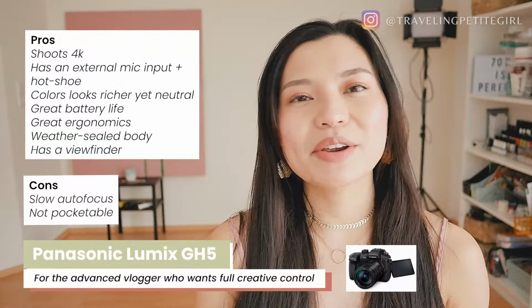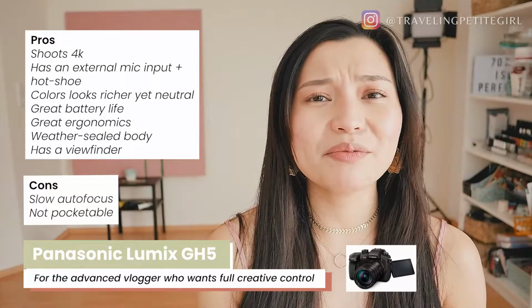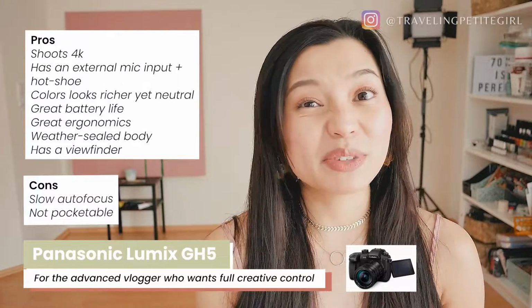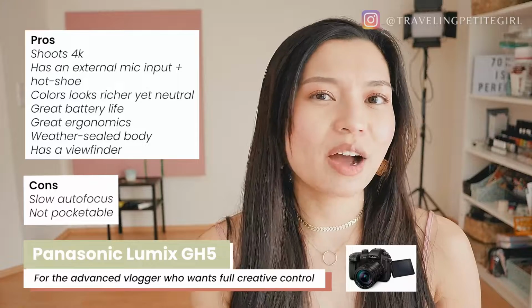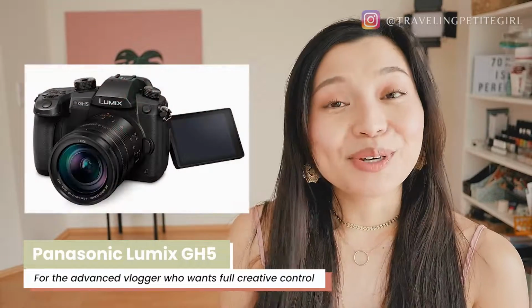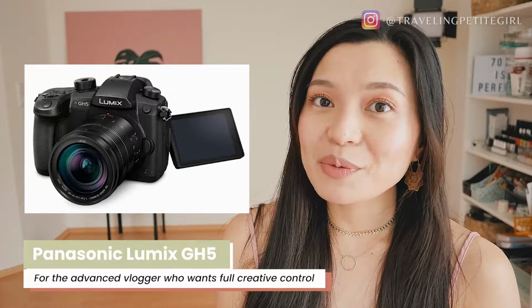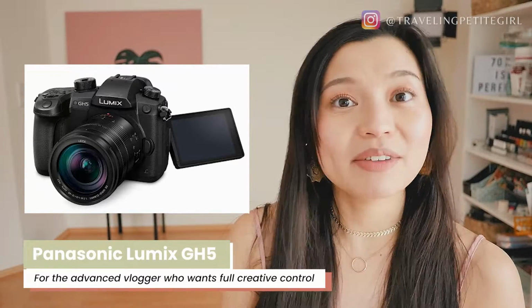And of course, a very obvious con is that it's not pocketable. It's not going to fit in your pocket. It might not fit in a purse, especially if it's very small. So this isn't a great option for you if you're looking for something compact and very travel friendly. So of course, this camera is going to be for the ones who don't mind carrying a slightly larger camera with a lens or two, and maybe even a tripod.